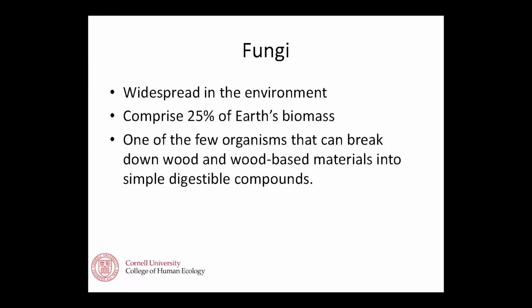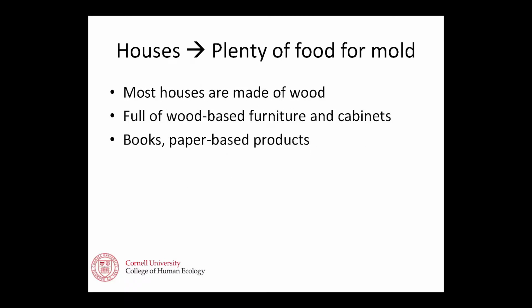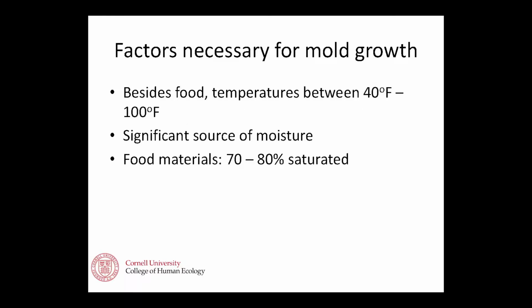Fungi is widespread in the environment. It comprises 25% of the Earth's biomass. It's one of the few organisms that can break down wood and wood-based materials into simple, digestible compounds. And houses have plenty of food for mold. Most homes are made of wood, and then the houses are full of wood-based furniture, cabinets, books, paper-based products. But these are factors necessary for mold growth.